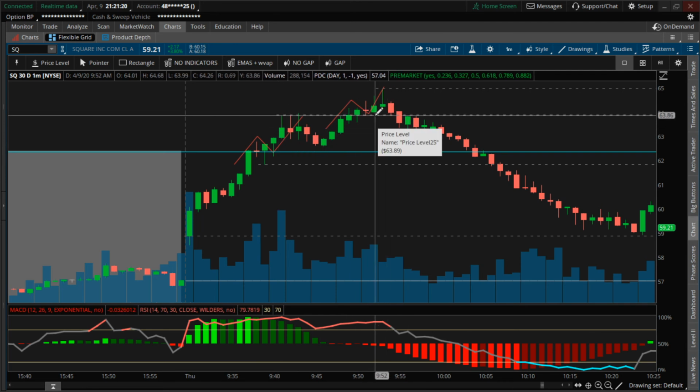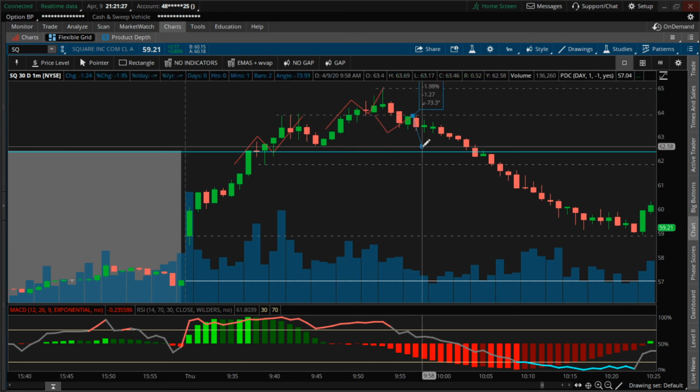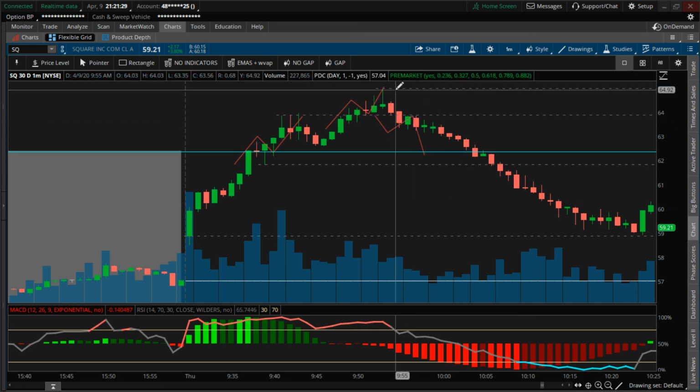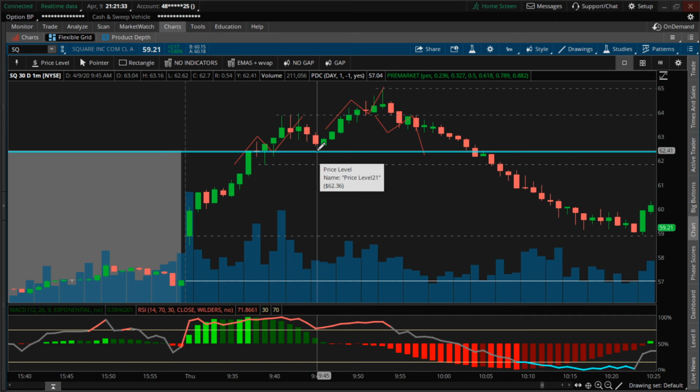So this is what I seen, and this is where you could have got puts at. It pushed down, retested, right, and then fell. That's why I sold off. All right, and it came back down to the gap fill level. And the moment it didn't hold the gap fill level is where it got destroyed.